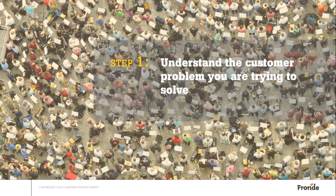So, step 1. Understand the customer problem you are trying to solve. So many companies start their implementation of Salesforce.com with a grand vision for everything they might achieve: a transformed customer experience, greater levels of engagement and trust, supported by a more collaborative workforce, and a rapid rollout of innovation. It's all just so exciting. And it is tempting to just get started. Those licenses aren't cheap, and development of Salesforce just seems so inviting.